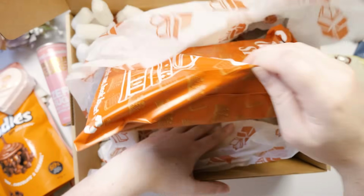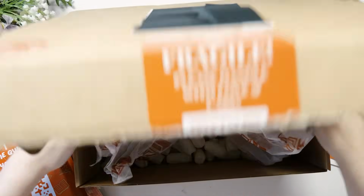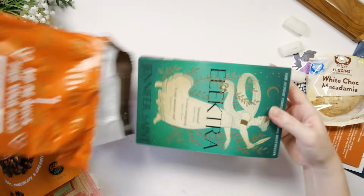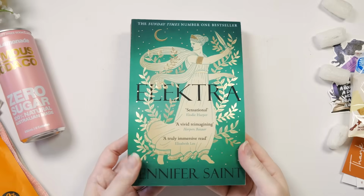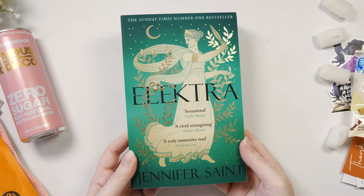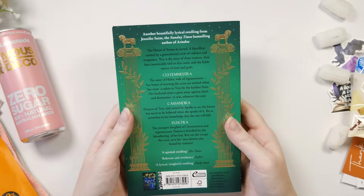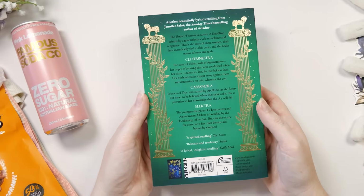Cool. And then we have the main event, of course, the book. Just checking there's nothing else in there. Let me get this out of the way. Okay, let's check it out. My January book. It has a beautiful cover. Oh my goodness. Elektra, Jennifer Saint. Sensational. A vivid reimagining, a truly immersive read. Tell me more. Oh, we're about to find out how much my mythology pronunciation sucks, aren't we?